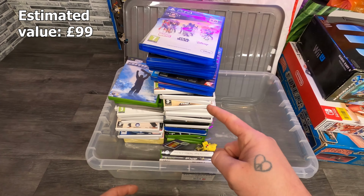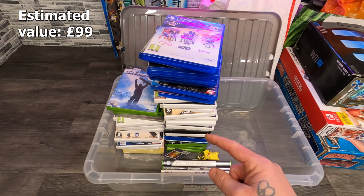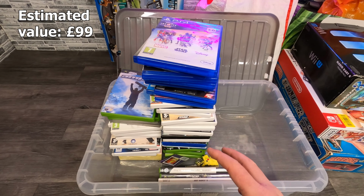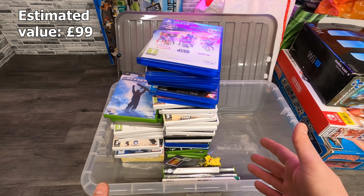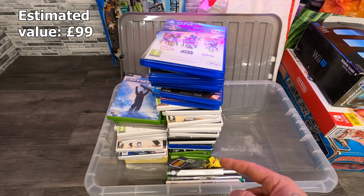So what I'll do, I'm going to scan all those into CeX and see what they sell them for, and then I'll add it all up. I'll deduct a bit of money because usually their price is a bit higher than eBay prices, and then we'll see what it comes to.